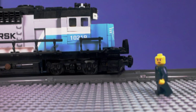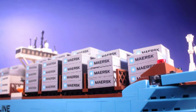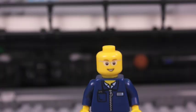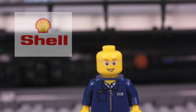This is the 10219 Maersk container train, and behind that is the 10241 Maersk Triple E. Both vehicles were released in the 2010s as promotional sets for Maersk shipping. Now Lego is no stranger to promoting other brands with their products. They've made several Shell-themed sets back when they were still partnered with them, but Maersk is a little different.